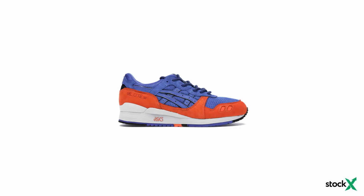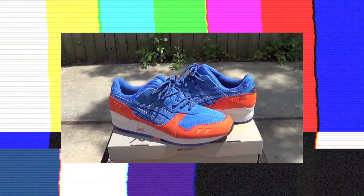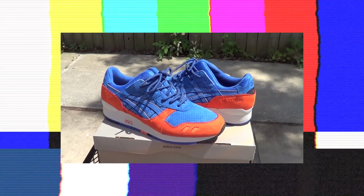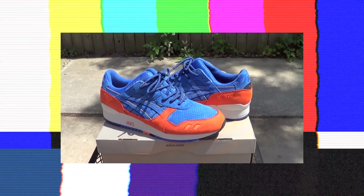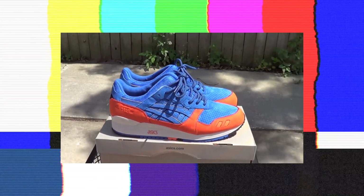2013, the Asics Gel Lyte III ECP Knicks by Ronnie Fieg. Similar to the New Balance Kennedy, these really moved people in the direction of runners. Whether it was New Balance or Asics or even other brands, people who never paid attention to those brands and to those sneakers were clamoring to get their hands on a pair of these.